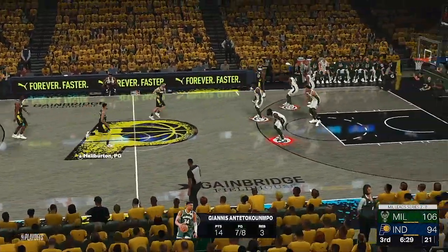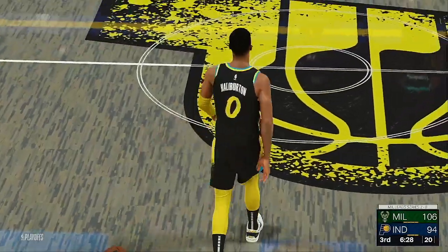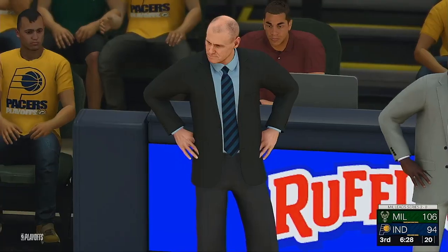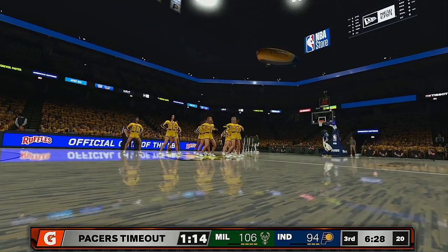Antetokounmpo's got 4 points this quarter. Just a lovely touch on that little floater from Antetokounmpo. You know, that's a nice little shot to have in your repertoire. This guy is the full and total package.